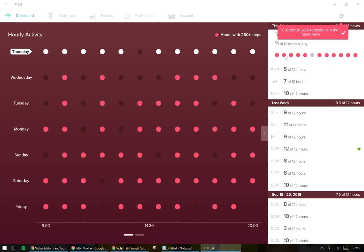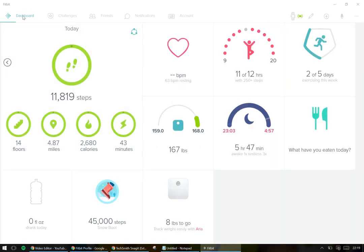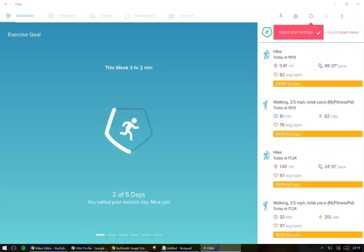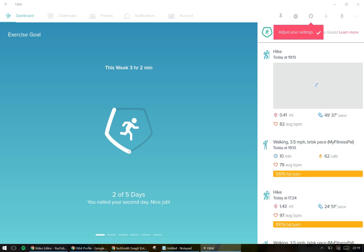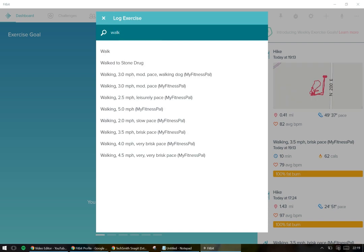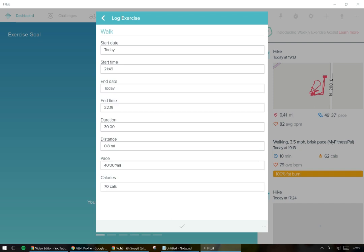So if I click on the day, it shows me that I missed the 2 o'clock hour. So you go back to the dashboard and then you click on exercising of this day's the week. And then right here on the top, see that little plus sign, click on that. And then I always use walk. It seems to be the best one, very generic. So click on walk, and then you just type in the time.